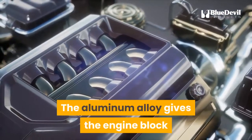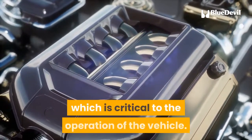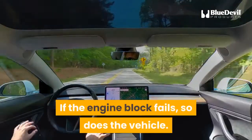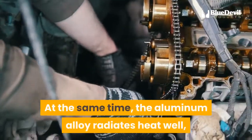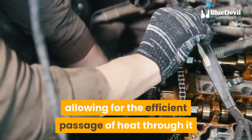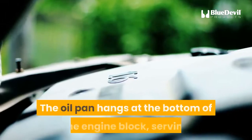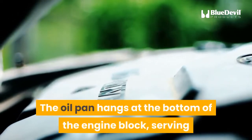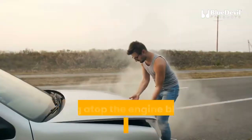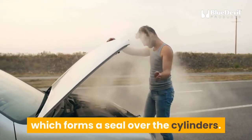The aluminum alloy gives the engine block strength despite its relatively light weight, which is critical to the operation of the vehicle. If the engine block fails, so does the vehicle. At the same time, the aluminum alloy radiates heat well, allowing for the efficient passage of heat through it and into the coolant that flows out to the radiator. The oil pan hangs at the bottom of the engine block, serving as the source of oil that is pumped into the oil passages. Sitting atop the engine block is the cylinder head, which forms a seal over the cylinders.